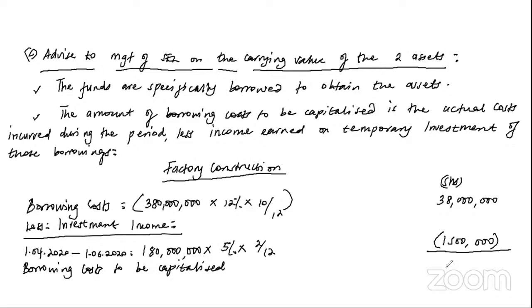Borrowing costs to be capitalized. 38 million minus 1.5 gives you shillings 36,500,000. That is the cost to be capitalized.